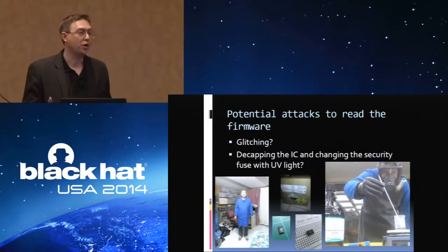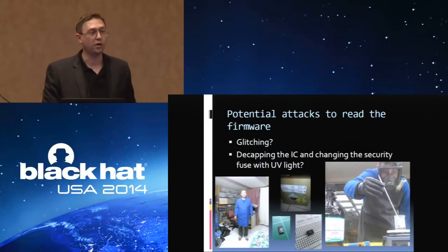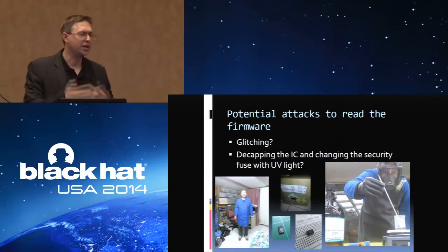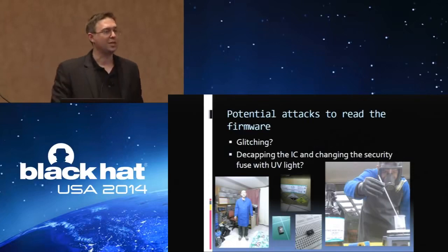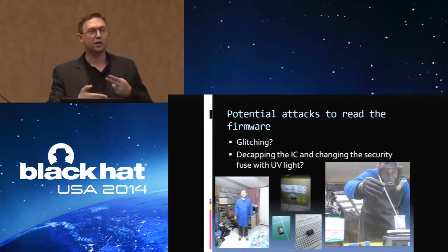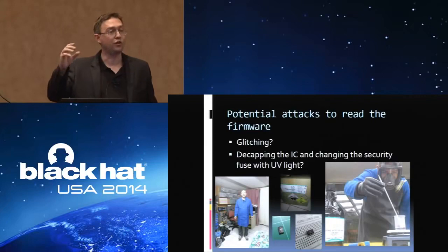So how would we get the firmware off the microcontroller if we really wanted to? I think this is something that I want to work on going forward. There are a couple of types of attacks that we can do. Glitching is one of them, and glitching is basically introducing faults into a system, and typical ways of introducing faults are by modifying the voltage or a clock signal. The idea behind this is if we modify the clock signal at a particular location, we can possibly modify code or data on the microcontroller. And if we get to the point where we're checking for that security fuse to say, can this firmware be read? If we glitch it at that point, it's conceivable that we may pass that security check.